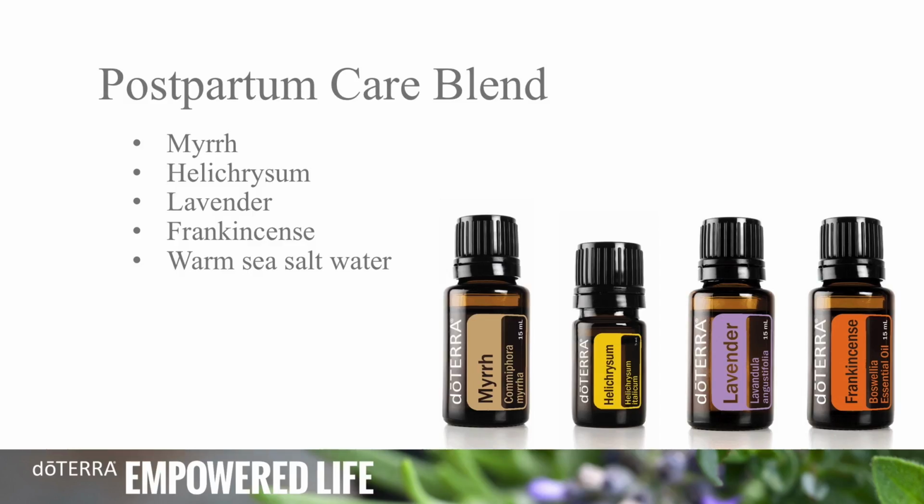for their support postpartum. My most requested item that I make for my clients is my PeriCare spray, I call it. I like to put a little bit of myrrh, helichrysum, lavender, and frankincense into a peri bottle, just the little spray bottles, with some warm sea salt water. It makes it a really soothing blend for this tender area after birth.